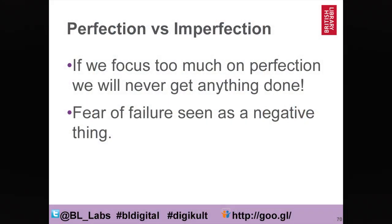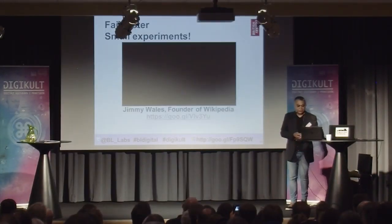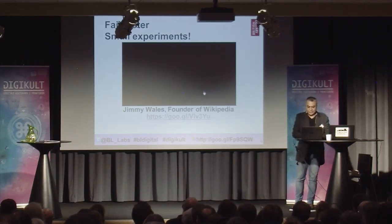If we focus too much on perfection, we'll never get anything done. That's what we've learned. Fear of failure is seen as a negative thing. I'm just going to finish with Jimmy Wales, who will hopefully describe our philosophy.